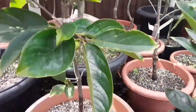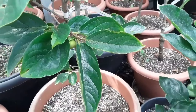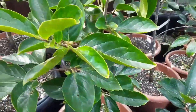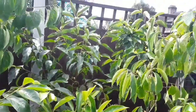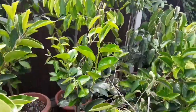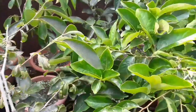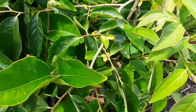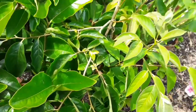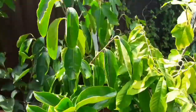Down here I've got a Fuyu with 1 fruit on it. The youngish plant will be able to support that fruit easily. None of my other persimmons have any fruits on them except for the Lotus, which has got some fruits on it, but of course they're only tiny. They're probably going to be no bigger than large peas or small acorns.